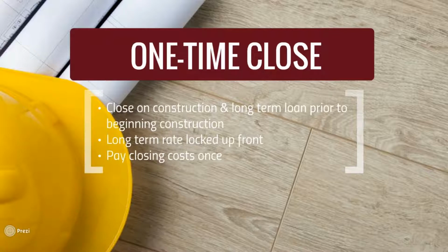It also gives you the option of locking in your long-term rate up front. That way you don't have to worry about market conditions going up or down. And you also pay one set of closing costs. That way it just really gives you that benefit of a one-time closing. At the end of the construction loan, you'll be required to sign just a few documents that are modifying the loan from the construction to the long term. And that's when your regular payments will kick in.